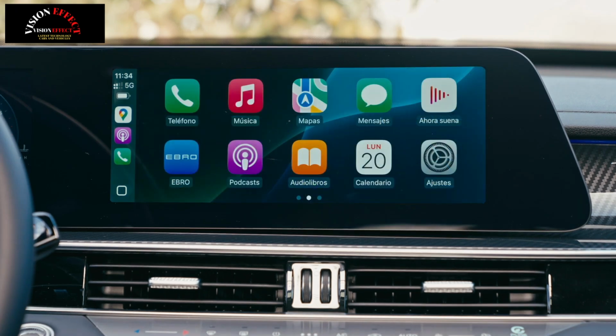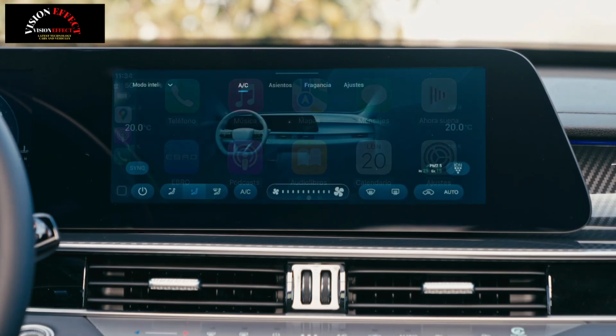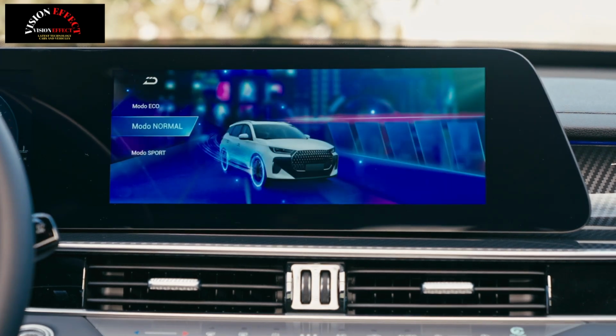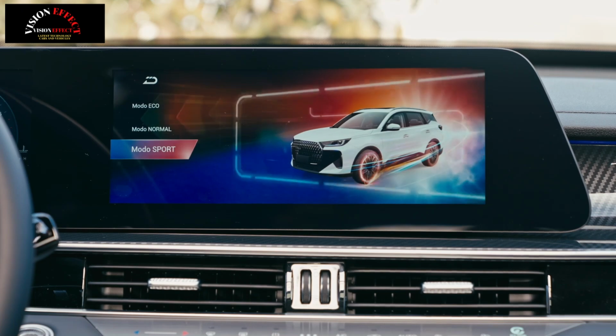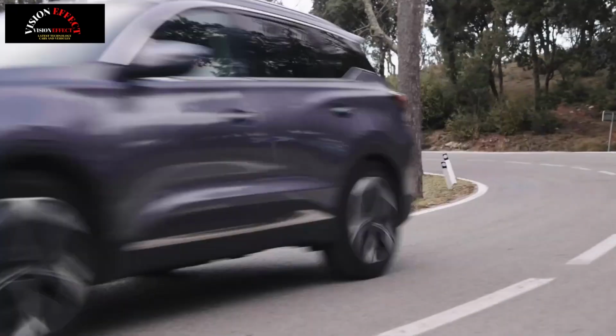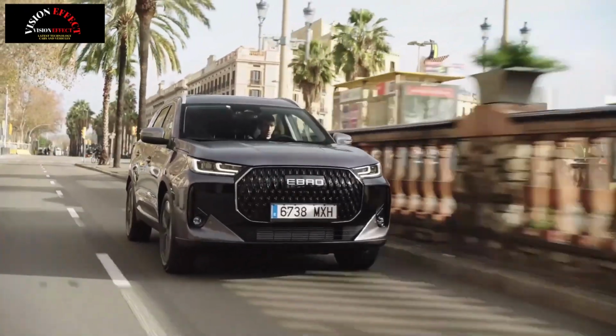It accelerates from 0 to 100 km per hour in around 9 seconds, while its top speed exceeds 180 km per hour. The future plug-in hybrid version will significantly improve these figures, offering faster acceleration and better response when overtaking.